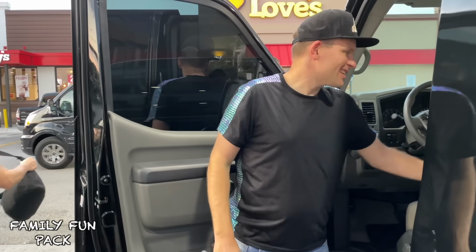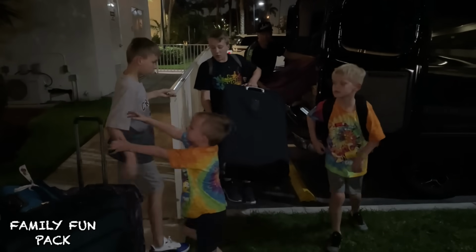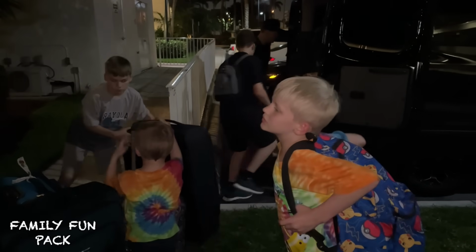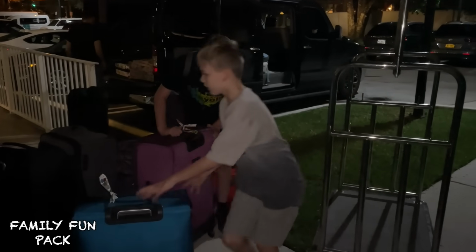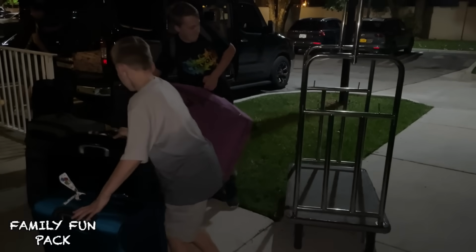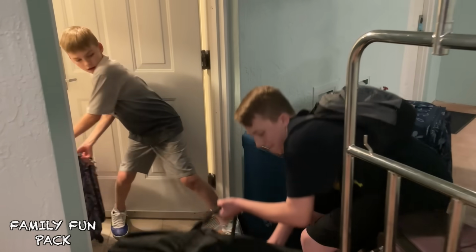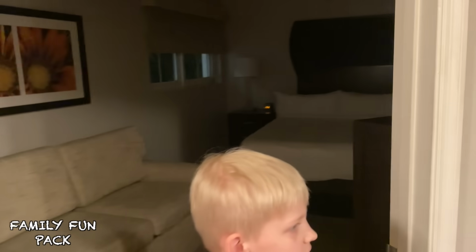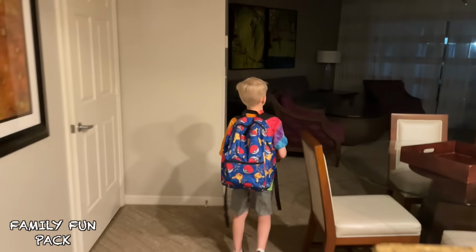Matt's inside checking into our hotel for tonight. We're unloading as fast as we can because the kids still really want to swim. It's amazing what some motivation will do. I don't think we've ever unloaded our car quite this fast. David's literally running. Looks like you guys are practically running too. Good job, guys. Here's our hotel. Wow, this is nice, guys. You guys excited? Find your bathing suits.